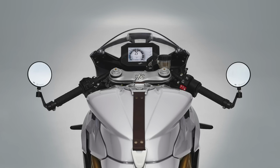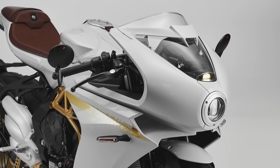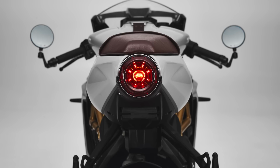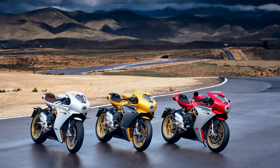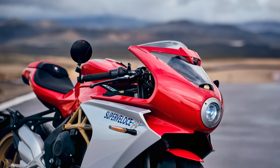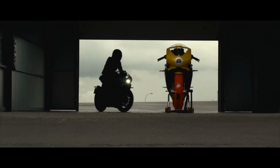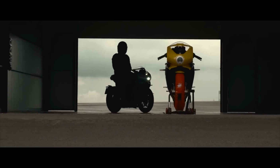It doesn't seem to be limited in its production run, but it does offer something a bit extra to the standard bike. I do quite like it, but I've always thought that the Superveloce looks best in red and silver, so I'd be tempted to go for that one and spec it up with the wheels and Arrow exhaust at the dealer.